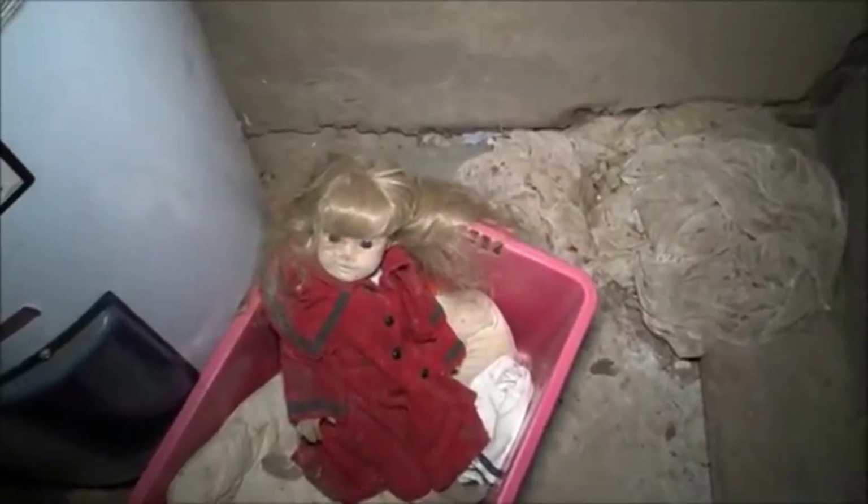Because when I came back the second time, that thing was sitting in the middle of the floor upstairs from the mantle. If that doll moves its head or closes its eyes, I'm out of here. That's ironic that I said that, because that doll does move around.